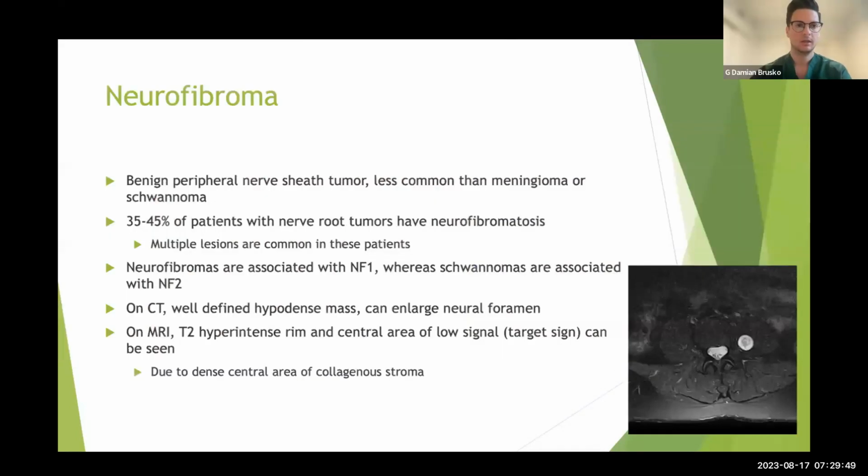Okay, great. Thank you. So as Dr. Gultekin said, neurofibroma, it's a benign grade 1 peripheral nerve sheath lesion, although less common within the spine that we see compared to meningioma and or schwannoma, of those three that we mentioned at the beginning. Often patients with nerve root tumors can have neurofibromatosis. Often neurofibromas are associated more with NF1, and then schwannomas are associated with NF2. Think like bilateral acoustic schwannomas in the NF2 patients, that they can get schwannomas elsewhere in the nervous system.